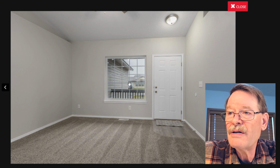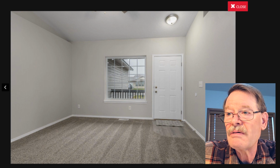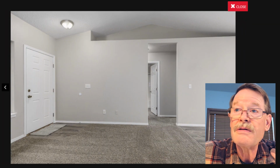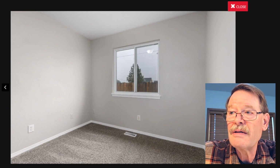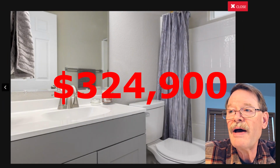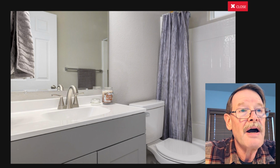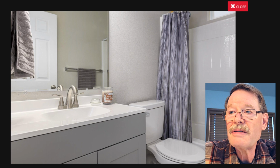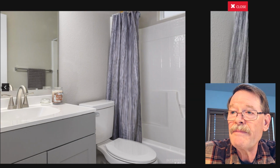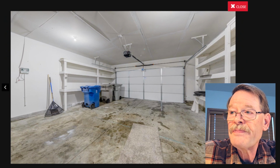Like here in the front room, they could have maybe put a plant or something. Not that this looks bad. This looks absolutely fine. But even at this lower end, 325 is, well, 324.9 is what they got, and that's the asking price. So staging it, good pictures, and this was very minor staging, but nonetheless, I think it contributes.